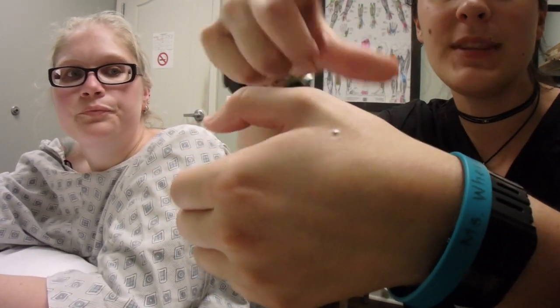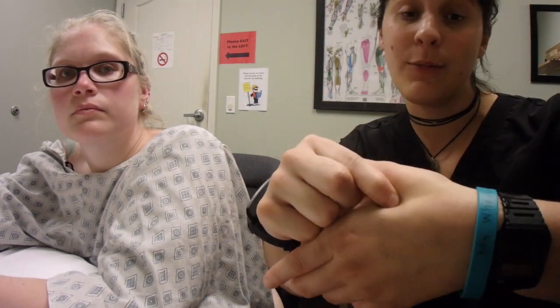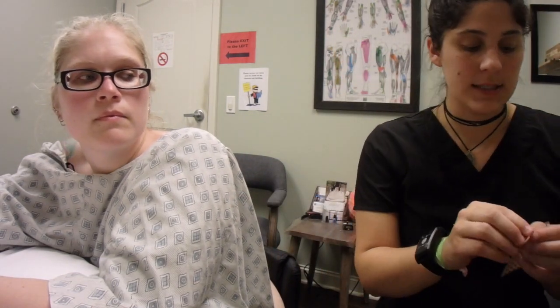So basically, we put that on the point, and then that constantly stimulates the point. I'll even have some patients take their thumb or finger and massage the point sometimes if they feel like they need to. Some people feel like they do the work themselves. So that's what we call a press ball here. And then we have these little seeds. They do the same exact thing. Some patients prefer the seeds, some patients prefer the press balls.